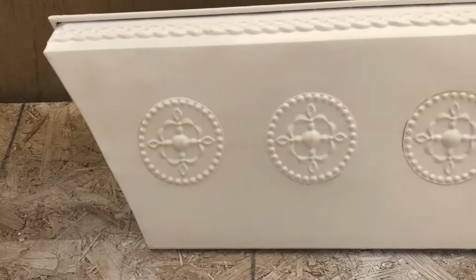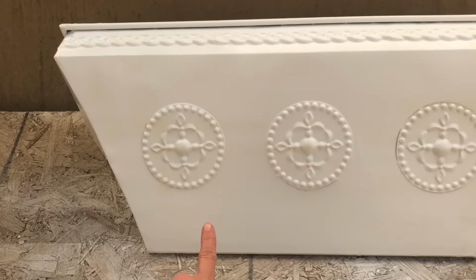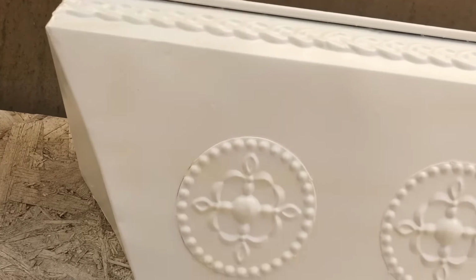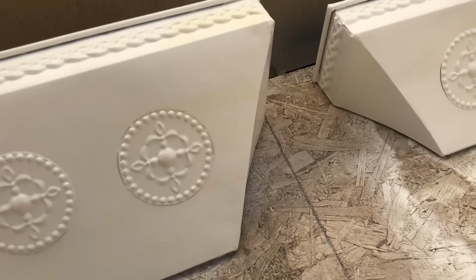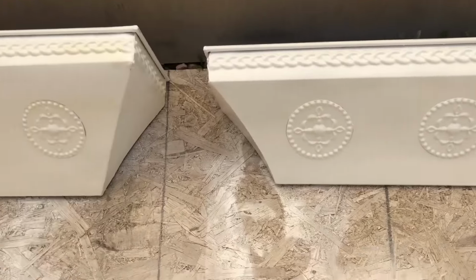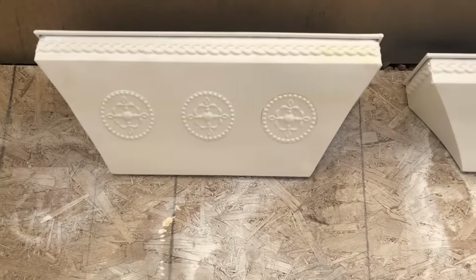Okay, so I put a third coat of paint on these and they look so much better. So now I am going to distress them and try to figure out where I'm going to put them. But I think they turned out really pretty.